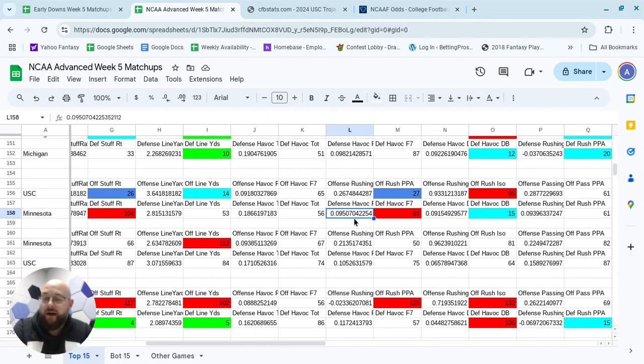Now, that's very rare to see normally because there are more metrics that correlate to the defensive front seven havoc. You have tackles for losses, pressures, things like that, right? Fumbles forced, things of that nature. Usually with defensive backs, it's passes defended. And they might get in on a tackle for loss or something like that. Very rare, though, right? So that is something to note here.